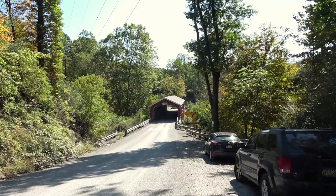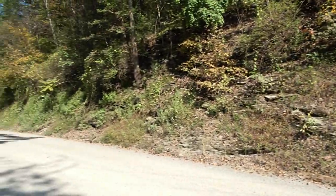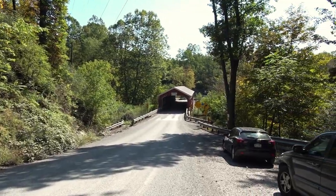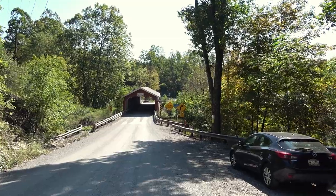There it is down there. Yeah, just looking up the road here. There's some beautiful colors starting to show in this type of weather. It's October 3rd. Should mention, this is our 86th covered bridge. We made it up to 85. I'm trying to keep better count.